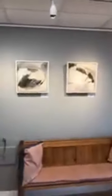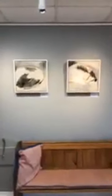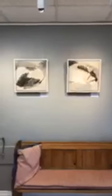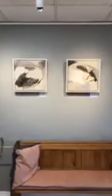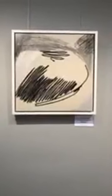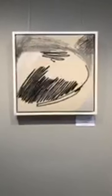Let me look at this nice wall along here. I think this grey wall shows these two pieces off really nicely. Much better than they maybe would be seen in an austere gallery where it's a bit too pristine. I like that they look very comfortable in this space.